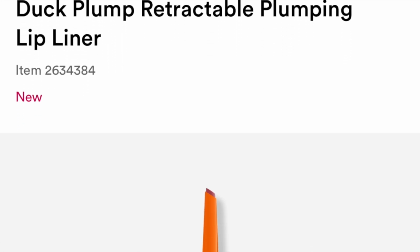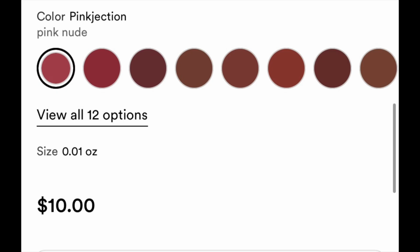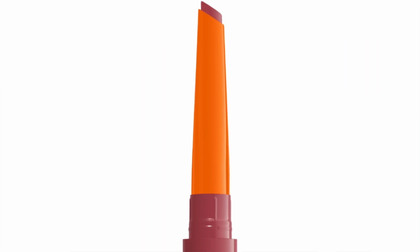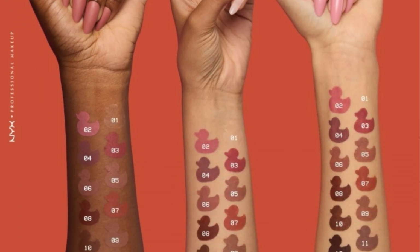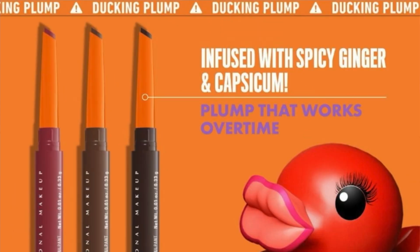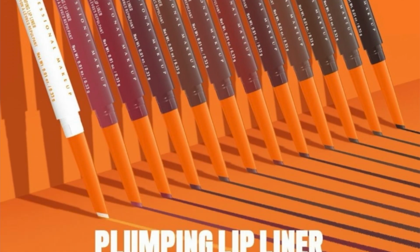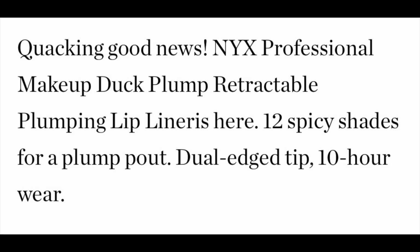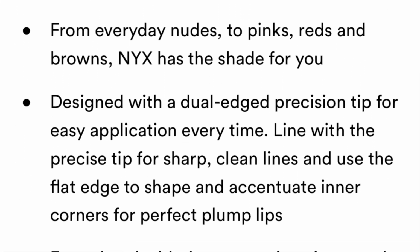The new NYX Duck Plump Retractable Plumping lip liners retail for $10 each. They come in 12 shades. These are 12 spicy shades for a plump pout dual edge tip with 10-hour wear. From everyday nudes to pinks, reds, and browns, NYX has the shade for you. Line with the precise tip for sharp, clean lines, and use the flat edge to shape and accentuate inner corners for your perfect lips.